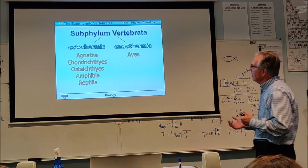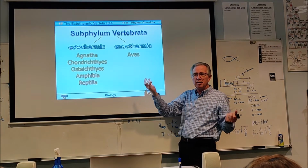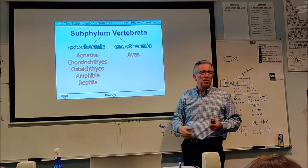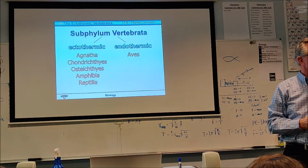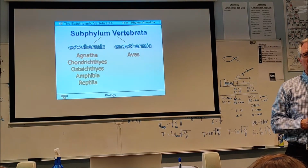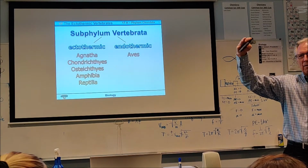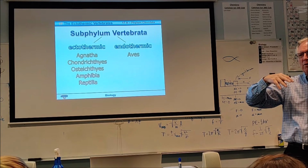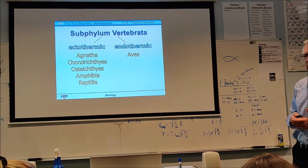Now, in this one over here, we have the endotherm. They can generate body heat from within. The first group are the aves. What's that? Those are the birds. Okay? Have you ever heard of an aviary, an enclosure where birds are allowed to fly around inside? They have those, I'm sure, at the Henry Doorly Zoo.